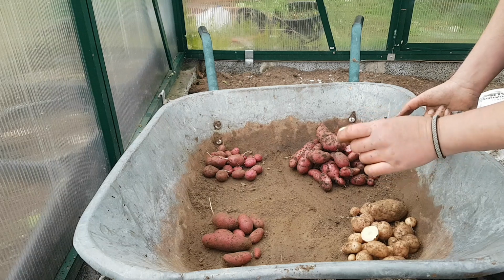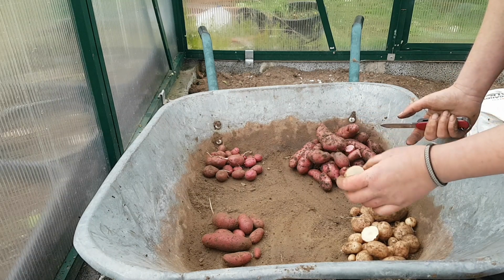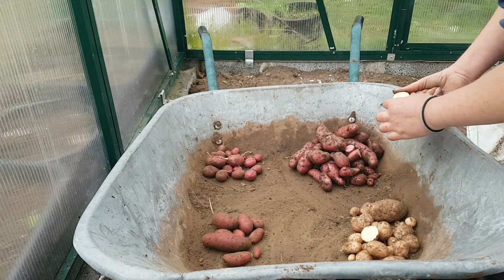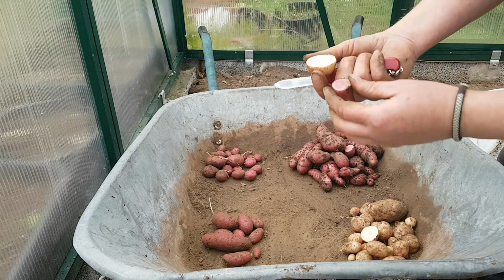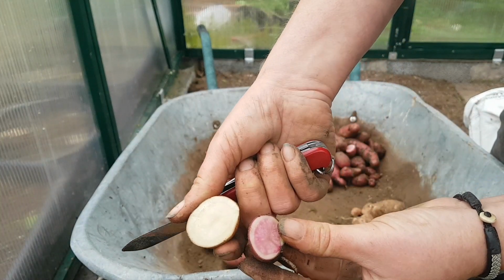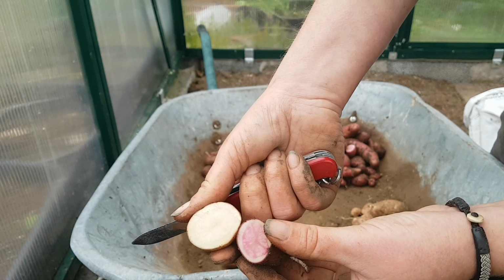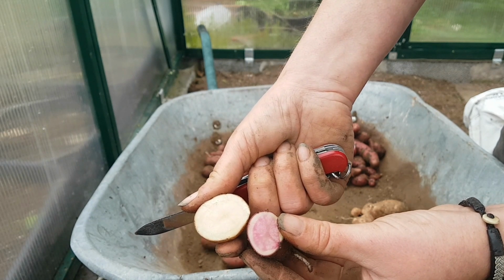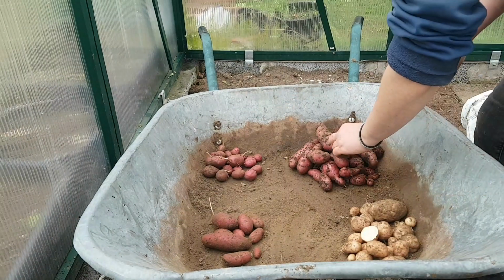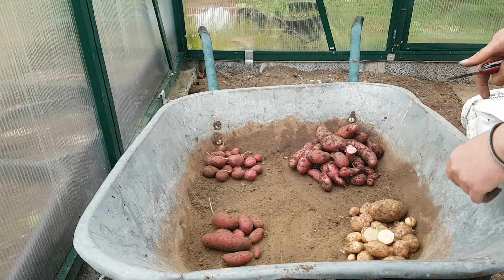It doesn't have much hint of yellow when comparing these. You can see this one is slightly yellow while this one is white. But I'm not going to keep the root monster.